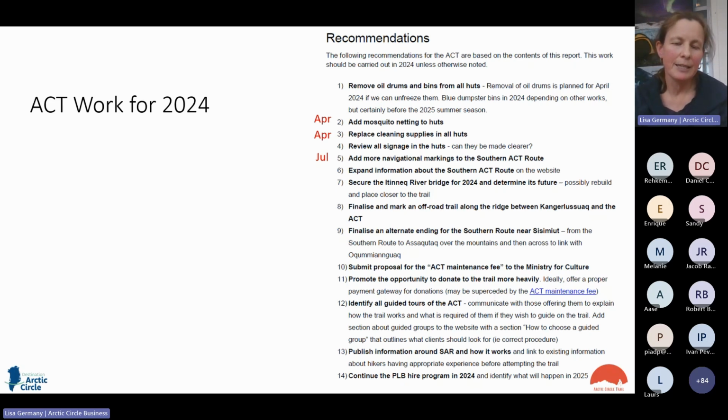In July, myself and a group of volunteers are going out to add navigational markers to the southern Arctic Circle Trail route. This is the route that is not well marked at the moment. And so hopefully we can start to encourage people to take that route if they wish from then on.